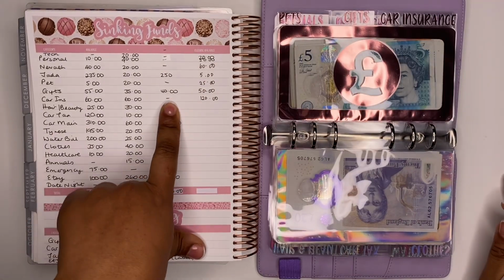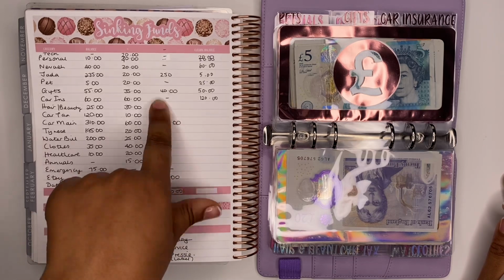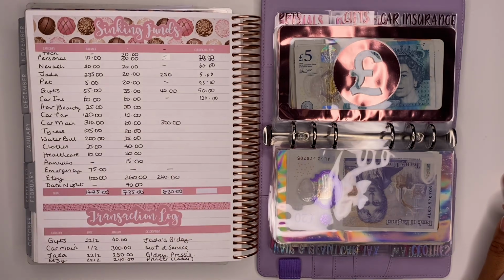If you're wondering why I'm putting lines here, this is just our takeaway column, so that means that I haven't had to withdraw or take out any money from the envelope.